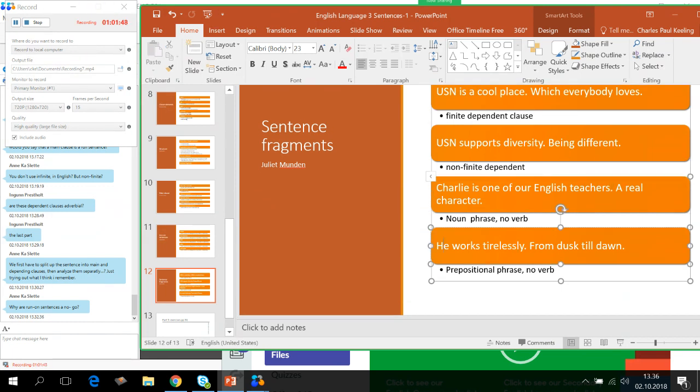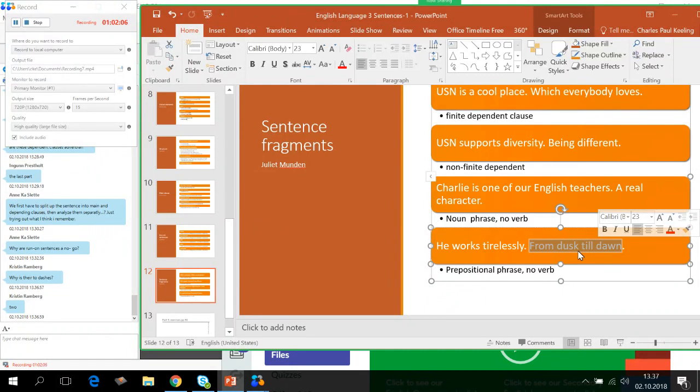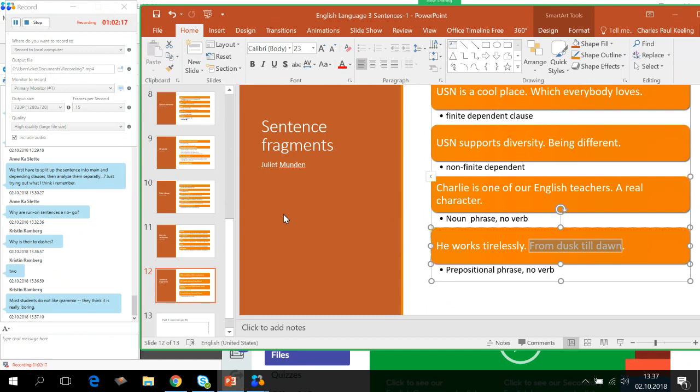He, subject, works, verb, tirelessly, adverbial, describing how he works. And here we've got, how to describe this. It's not a word, it's not a clause. No, sorry, that's because it's been moved from Keynote into PowerPoint, and for some reason PowerPoint doesn't recognize what Keynote does, which is you just do 2 hyphens and it turns into a dash. So this is not a word, it's not a clause, it's actually what we call a prepositional phrase. There's no verb. What's it doing? It needs to be somehow linked to he works tirelessly. And again, we could make it all into one sentence, or add a comma, or add a colon, the same as before.